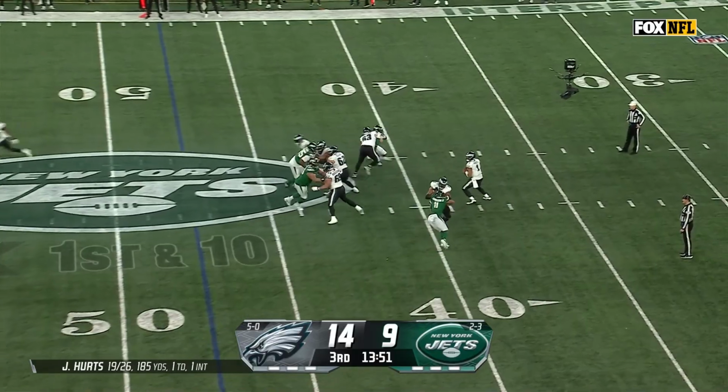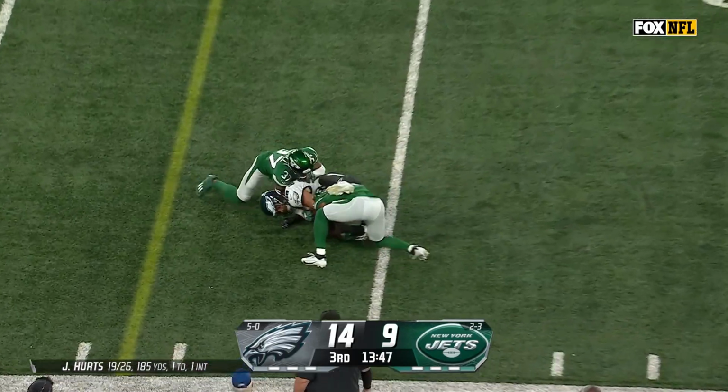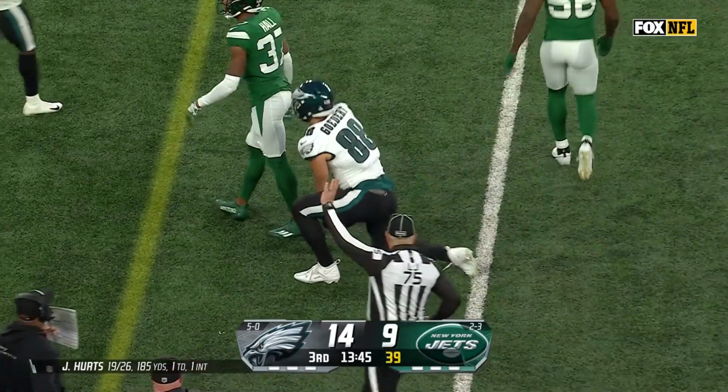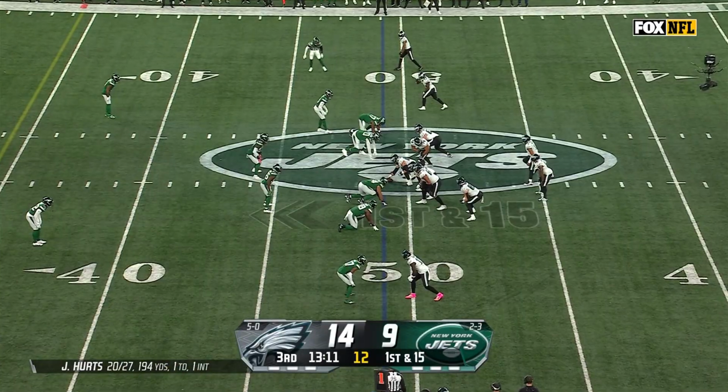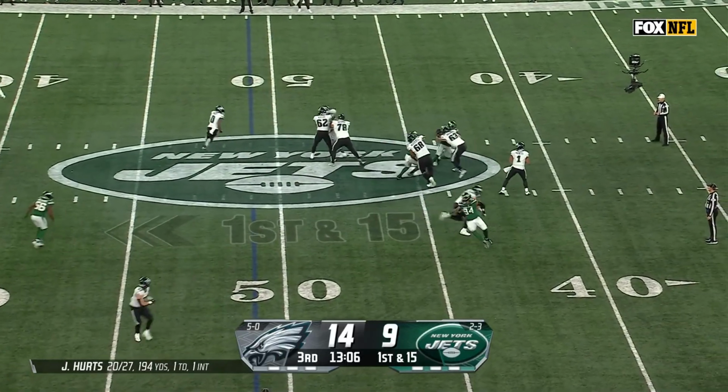On 2nd down and short, Hurts, a little wobbler to Goddard, who makes the low grab and has a first down at the 44-yard line. The Jets have to generate something. Hurts on 1st and 15.